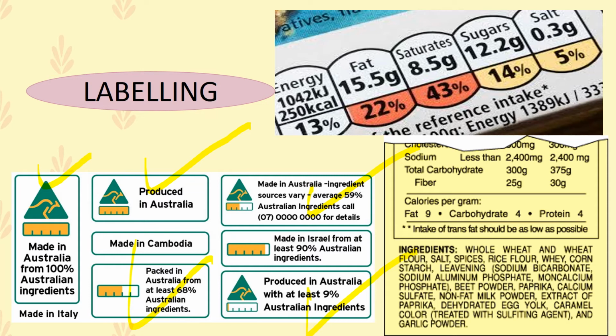Then what are the energy values or calories, how much will add up? Everything is properly labeled and given on the back of the product. So that is what labeling is. It helps the customers to understand exactly what the product is made up of. And even if you have any complaints that you want to register, there is always a customer service number that they always give you.